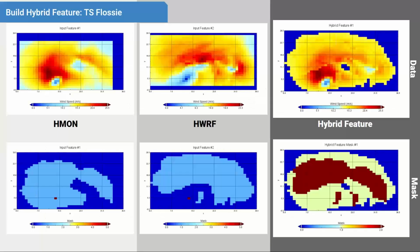So we can go back to our Eric and Flossie case. On the left, we have the HMON wind speed and hybrid and feature mask. In the center, HWRF wind speed and feature mask. And on the right-hand side, you can see where we stacked those two features on top of each other at that center point. On the bottom is our hybrid feature mask, where you can see exactly where there is double agreement on where there is a hybrid feature. And up top, you can see what that hybrid feature looks like, the mean of those values, where there is that agreement in the hybrid feature mask.